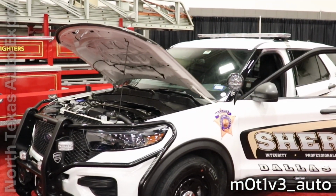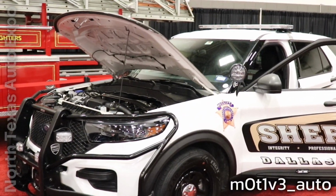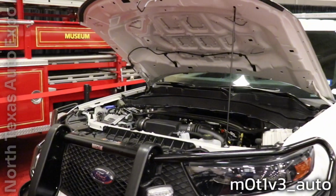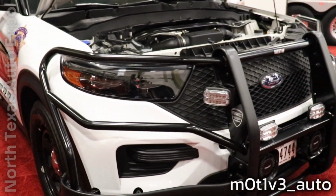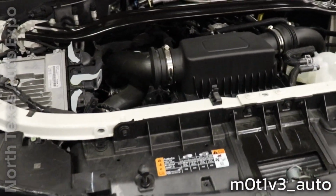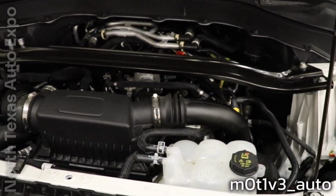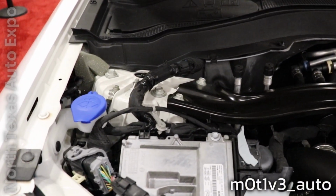And as I've said before, if the vehicle is in the room, in the lot, it's a part of the event, I'm gonna shoot it. So here's their sheriff's office vehicle. Well, it's nice and clean under there. This time.